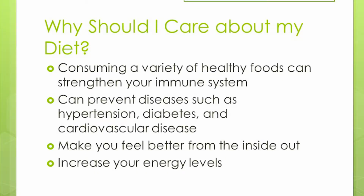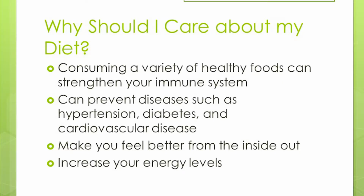It can prevent diseases. There are a couple of diseases that are a lot more prevalent nowadays, like diabetes and cardiovascular disease. A lot of these are seen a lot more often now. So being able to prevent these things from happening is a really good thing, and you can start by changing your diets. And basically the last one, you just feel better.